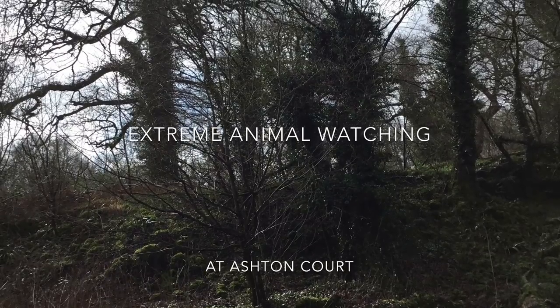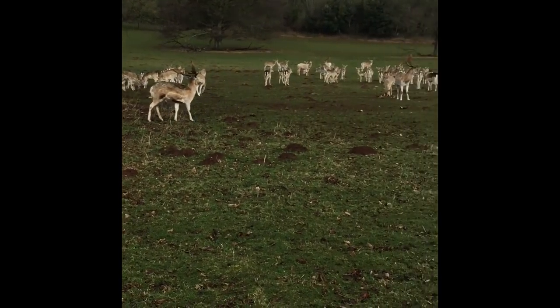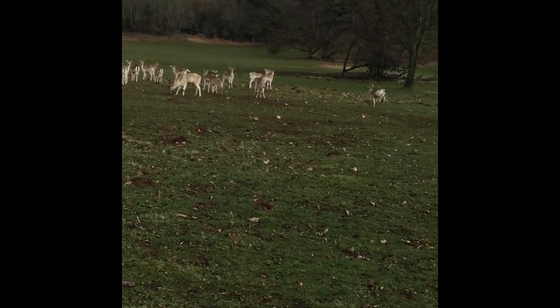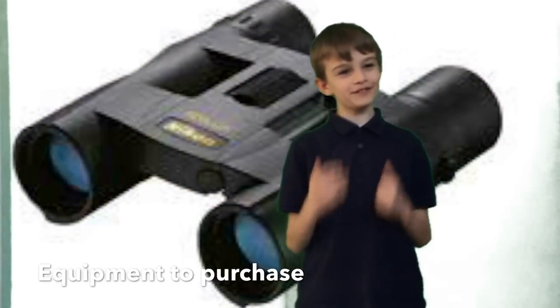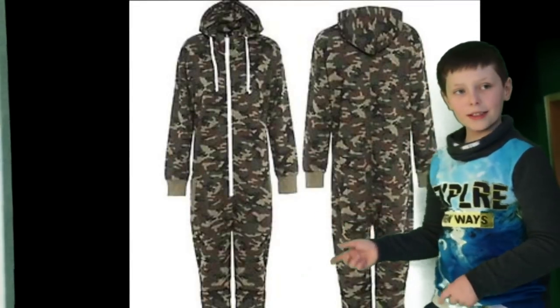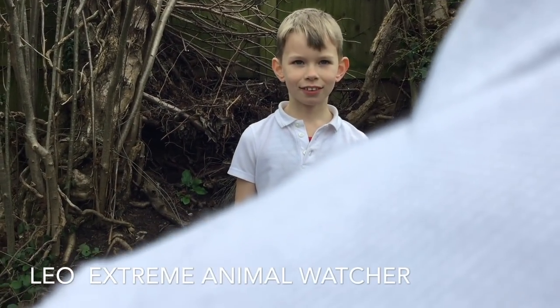Hi and welcome to Extreme Animal Watching at Ashton Court. We're here to help you see some amazing animals. On eBay you can get some binoculars for £2.65. You can get this camouflage onesie for £5.